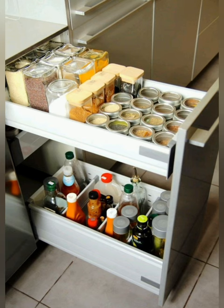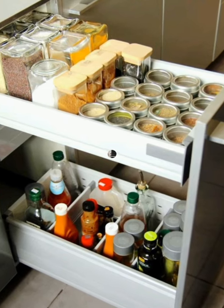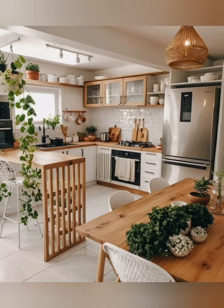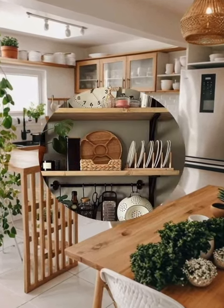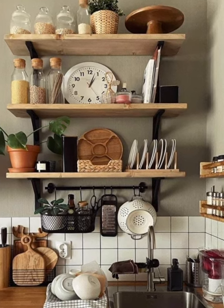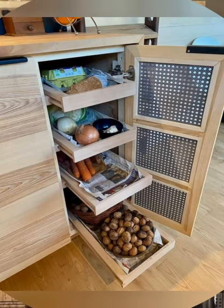Kitchen cart with cutting board. Choose a kitchen cart with a built-in cutting board that can be used for food prep and extra storage. Implementing these tips can help you create a more organized and efficient small kitchen, maximizing every inch of available space.